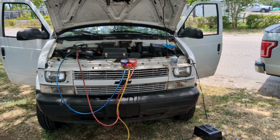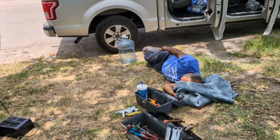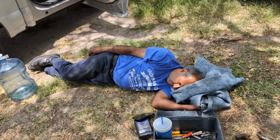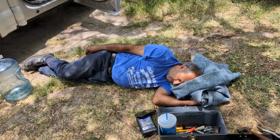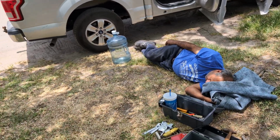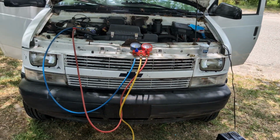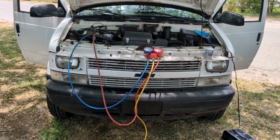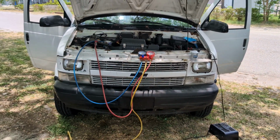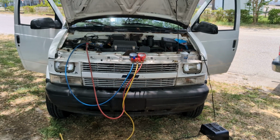Look at the mechanic sleeping, Jose. It's crazy. He works 10 and 12 hours a day at a regular job, and then an hour drive home. It's hard to get him to work.